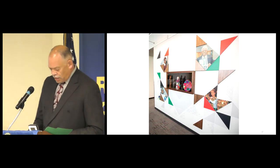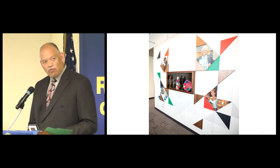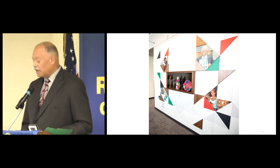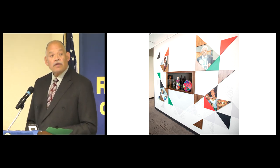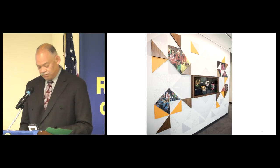We also have a community wall. That community wall represents the four cultures also. These community walls, as you can see, each have a separate mosaic design that is specific to each one of the cultures. There are also artifacts that were donated representing each of the cultures.